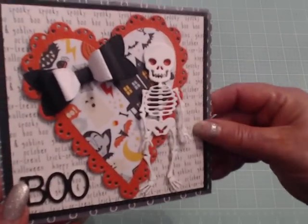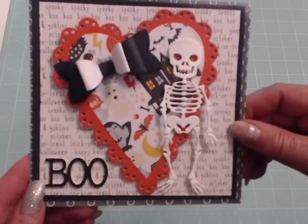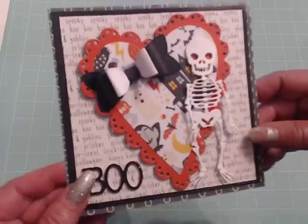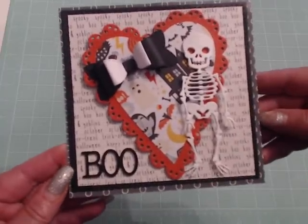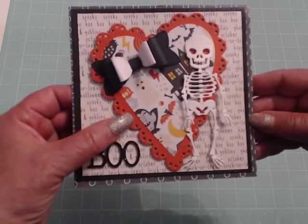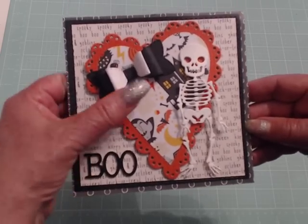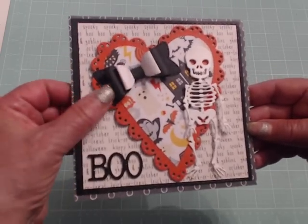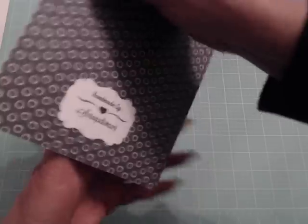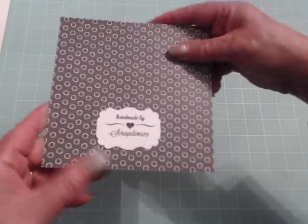And then what else I did see was this card, and I'm so excited because I saw it on Instagram, and Erica was featured on the Die Cuts with a View Instagram. They liked her card so much they featured it, and it's super, super cute. It has this pretty heart in the background, this cute paper, that pretty double bow there, boo, that little cute skeleton. And then on the back, of course, has Handmade by Scrap Diva.